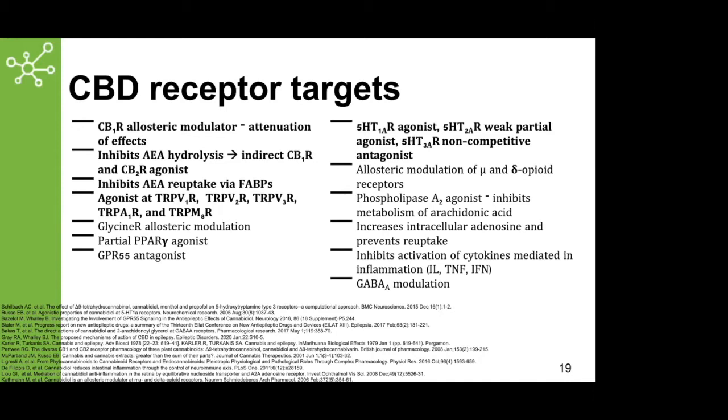Now, it inhibits anandamide hydrolysis via blocking fatty acid amide hydrolase action. This results in an increased cannabinoid 1 receptor and CB2 receptor activation as a result of that increased levels of anandamide. So our natural cannabinoid is going to bind to those receptors and create that indirect effect.